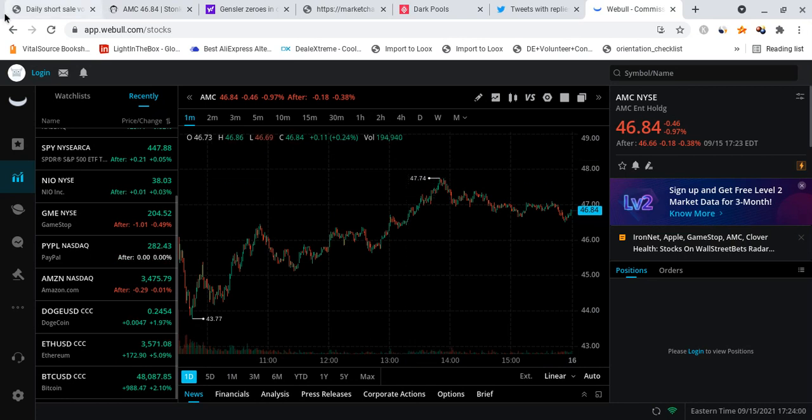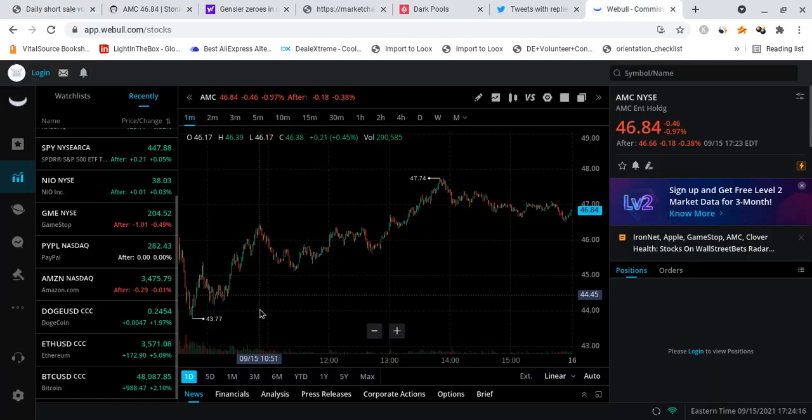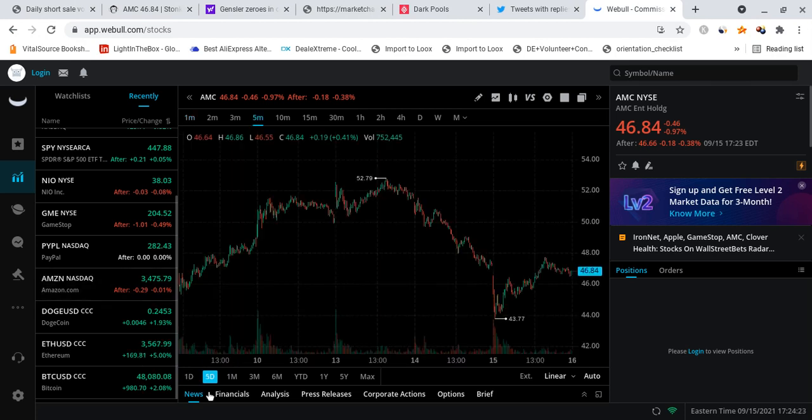You also have to account for something else that's really big for AMC, and that's the fact that the short volume percentage has been going up recently. There's a big spike over the past couple of days, which means over 54% of the trades yesterday were short volume, and that's absolutely significant because more than half of how much AMC was traded was just short volume. And that just means that the hedge funds are doing what they can to, like I said before, shake you off, to scare you into selling.